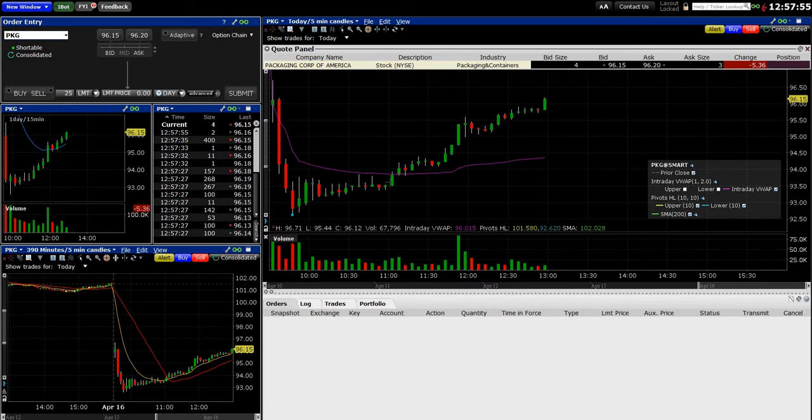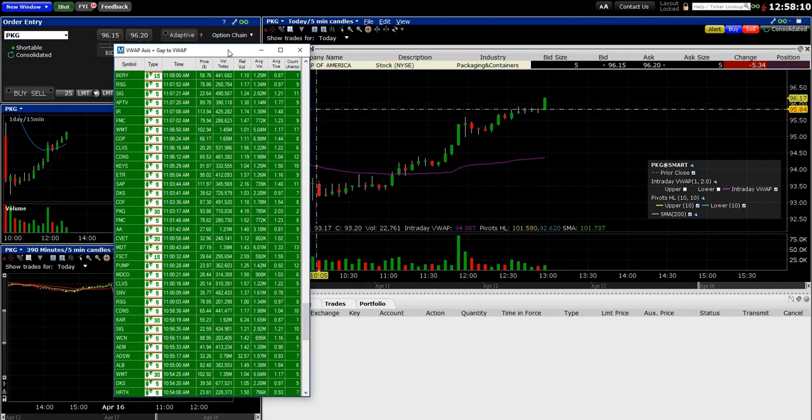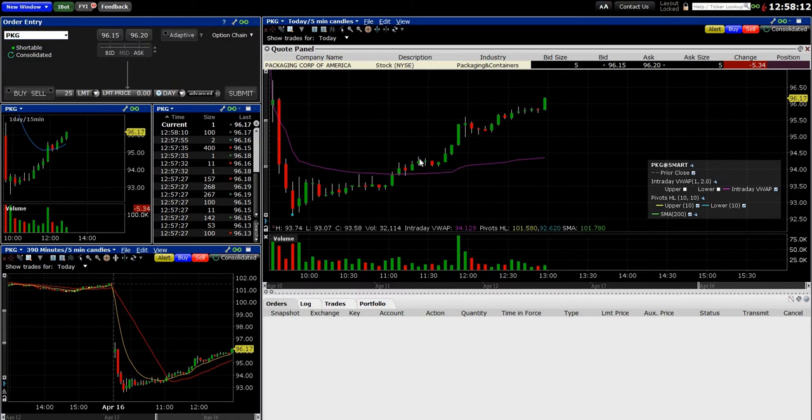It also showed up, I'm pretty sure, in my VWAP Axis scan, which is a scan that looks for stocks that are down on the day and then coming back up through VWAP. Yep, I can show it to you right here. Right there, PKG at 11:03, right when it was coming back up from below VWAP. And I just missed it. I think I was in two other trades at this time, so I missed it.